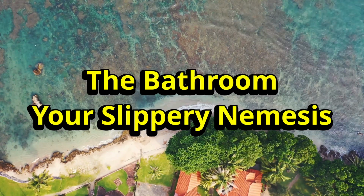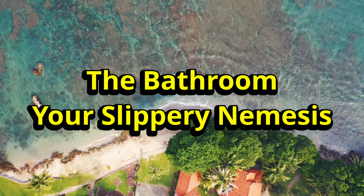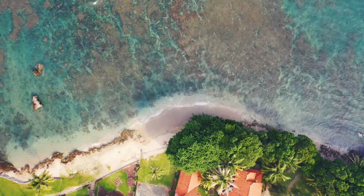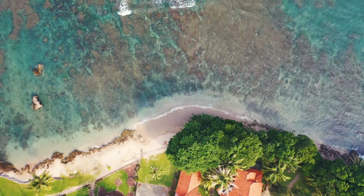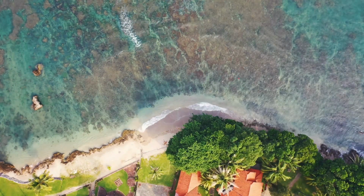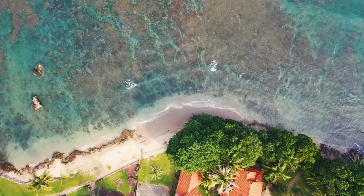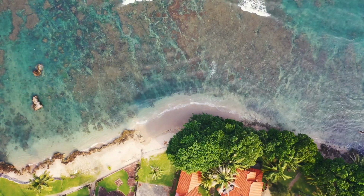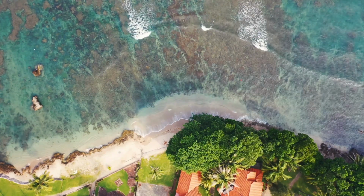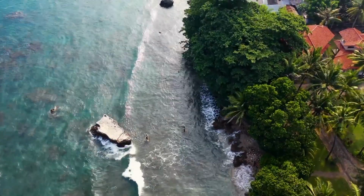Upgrade number 2, the bathroom, your slippery nemesis. Let's be honest, bathrooms are beautiful, but they're basically indoor water parks, and not in a fun way. The 2 biggest culprits, the tub and the floor. Start by sticking down a non-slip bath mat inside the tub. Not the flimsy, flowery one from the 90s. I'm talking thick, suction cup grips that stay put. Then, lay a second absorbent mat outside the tub to catch drips.